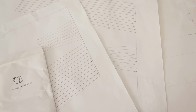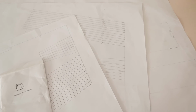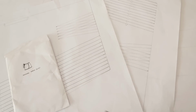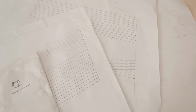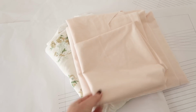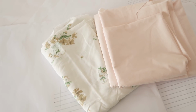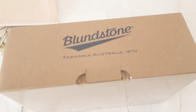But yeah, I'll be showing all the details of this pattern in this video, and I'm so excited to share it with you. And today I'm going to have a go at making my size and testing the pattern to make sure it works as I hope it will, and then I'll be able to show you what it looks like. So I just have these remnant pieces of old bed sheets that I'm going to test the pattern out on today. Before I get into it, let me just open up this package so I can show you what I got.